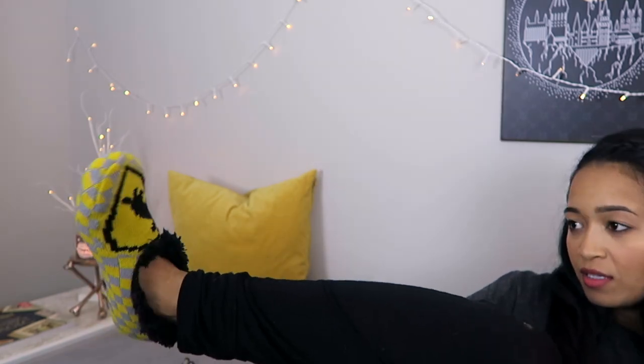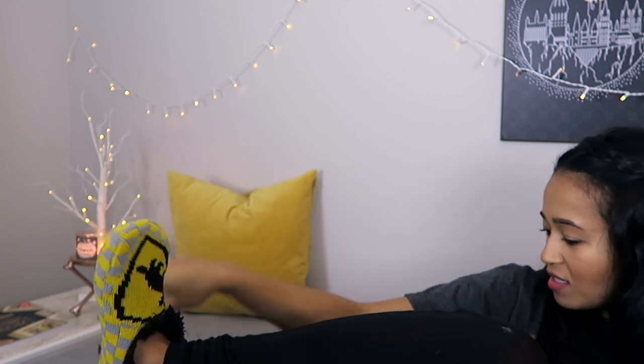Here they are. They're a bit snug. I'm a little confused. So this says shoe size 9 to 11. Is this for kids? Because I wear a size 5-6 and it fits me exact. So I'm a little confused. If you have bigger feet than a 5 or a 6, then I would not recommend getting these. But I'm actually gonna throw them on because my feet are very cold.